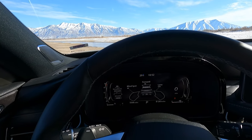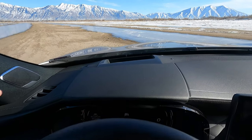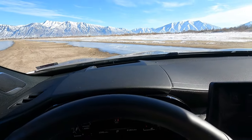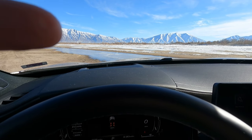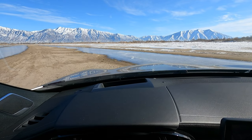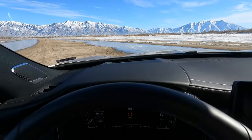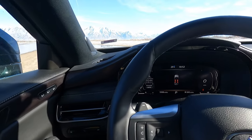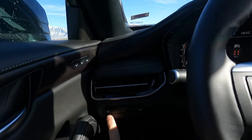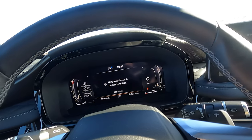Let me flip the fan off. There we go. And it does have a head-up display. I doubt you'll be able to see that zero on camera. I'm not moving, but see if I can get an angle. Yeah, can't really see it.